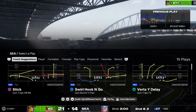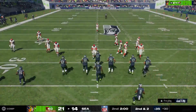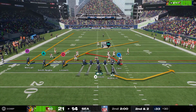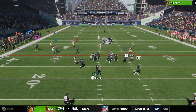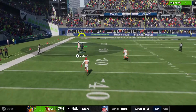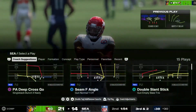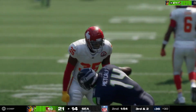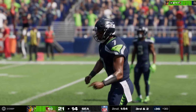So, 2 minutes to play in a back and forth first half. We're back to Seattle after this. Here we go. A second down throw for Smith. He's going to air one out for Metcalf. That one knocked away. It is incomplete. Very good job defensively. Stayed right with him and will bring up third down.